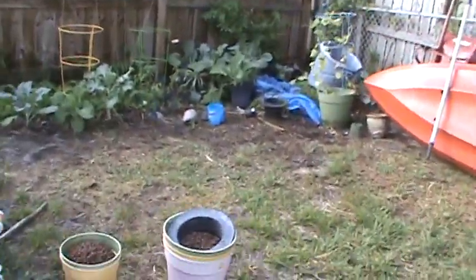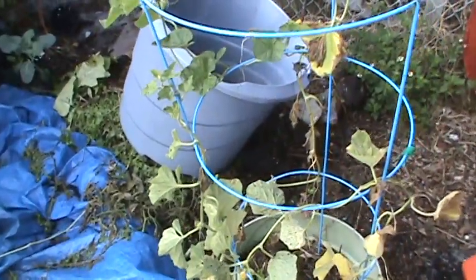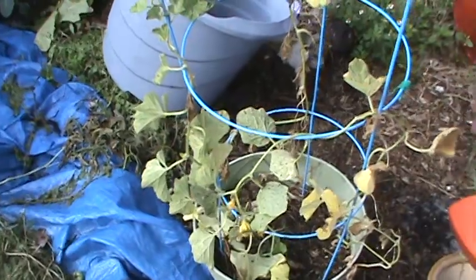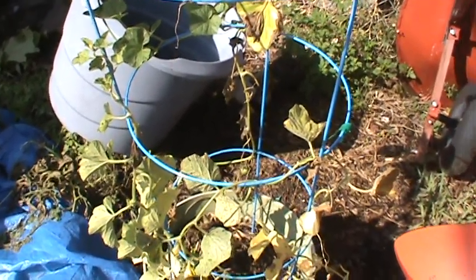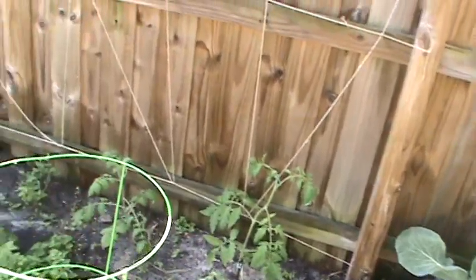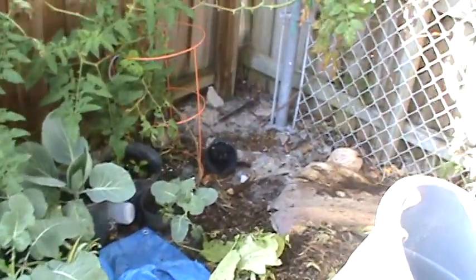Alright, over here we have my messes. I took my cantaloupe and I replanted them, and so far so good. It's flowering, giving more root space. I mean, it'll outgrow that in no time, and I'll have to put that in the ground eventually, but for now it'll do alright. So that's what we got going on, guys. Check this out. That's what I wanted to show you.